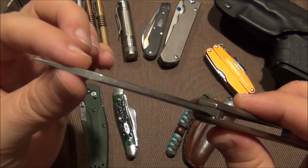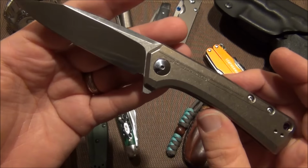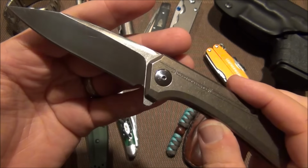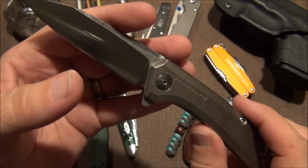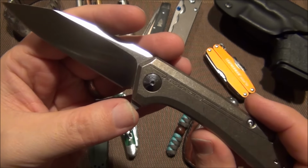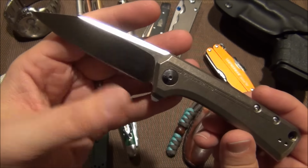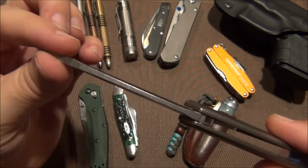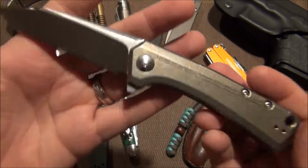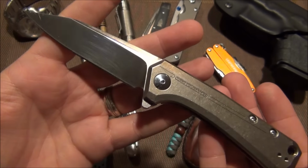But it's a lot thicker here too. So this is kind of my beater work knife. Like if I know I'm going to be breaking down a lot of boxes or kind of abusing it a little bit, I'll carry this over the 940. Even though I know the 940 can get the job done, I just like carrying this one because it's a lot thicker and it can get any job done that you need.